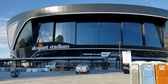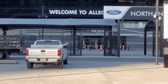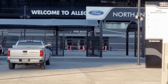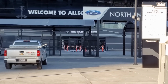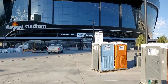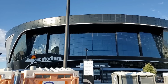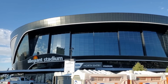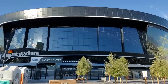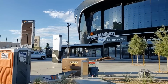All right, so straight through those gates, you can see the guy walking right there. Right up in between all those orange cones, that's the giant Raiders shield that is surrounded by all the legacy bricks. So all the legacy bricks are in there. So you can see all the canopies on all the archways.